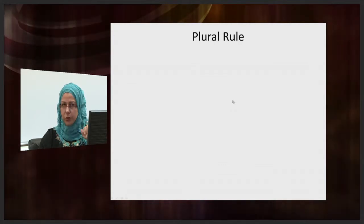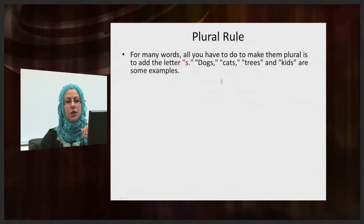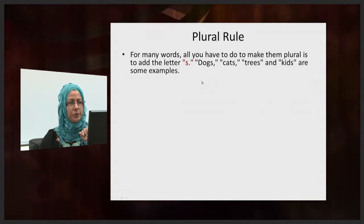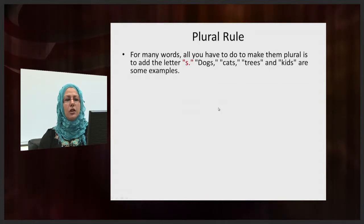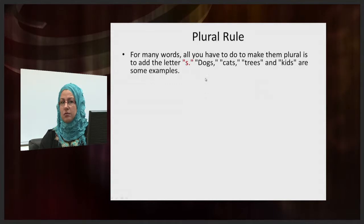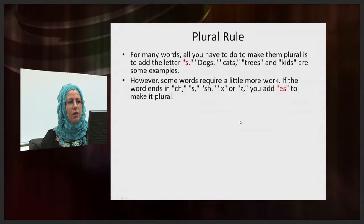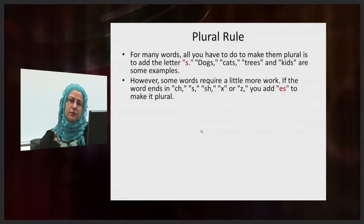Here are a few plural rules, or the rules we need in order to spell and also pronounce the plural words correctly in English. For many words, all you have to do is to make them plural by adding S, like dogs, cats, trees, kids, lots of words. However, some words require a little more work.